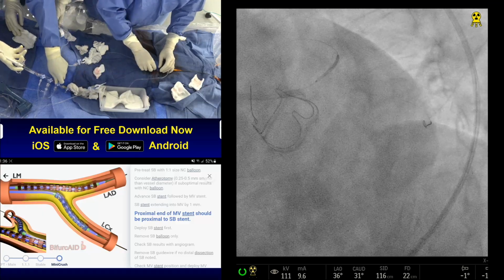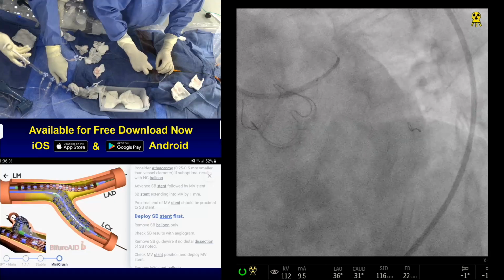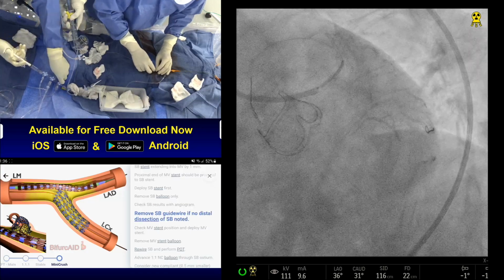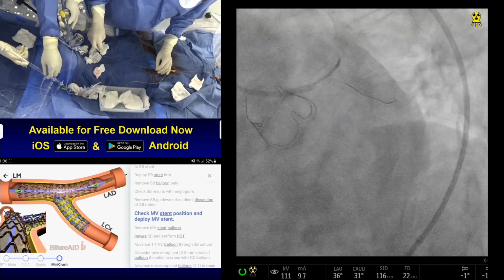Okay, some dye. Yeah. I think this moved in. Okay, some dye. Good. What do you think? Pull back a little bit. Now, once you're done, you should see there, the wire will be removed. Some dye? Okay, good. Yeah. No dissection, so remove the wire. Okay, go up with the Megatron.